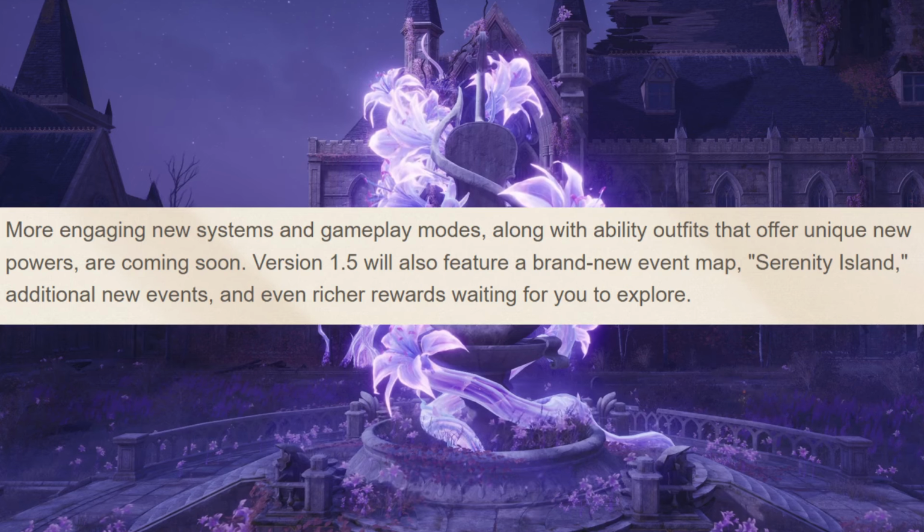They have said that in version 1.5 there will be a brand new event map called the Serenity Island, and there'll be new events and even richer rewards waiting for you to explore, which will come with that, which will be very interesting.